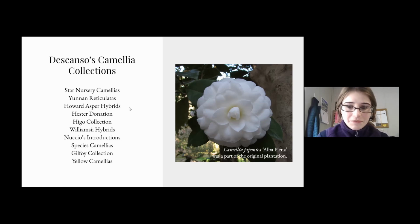A quick little overview of Descanso. Our camellia collections were actually originally designed as a plantation. So Manchester Boddy, who bought this property, I believe in the 1930s or so, originally imagined utilizing this property to support a flower market, essentially. So he would grow the camellias and try to ship them out to colder regions of the country during the winter. It didn't quite pan out, but nevertheless, he kept collecting camellias, and hence the collection got going.